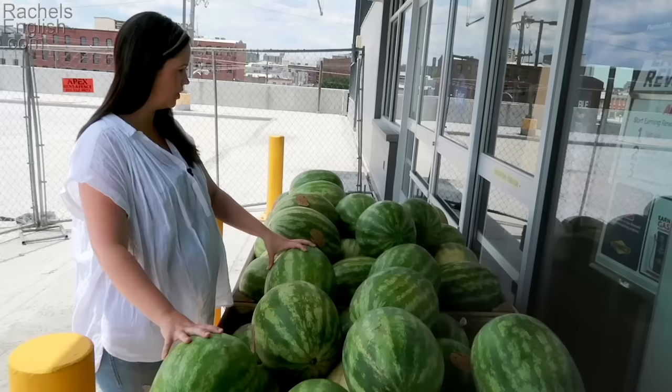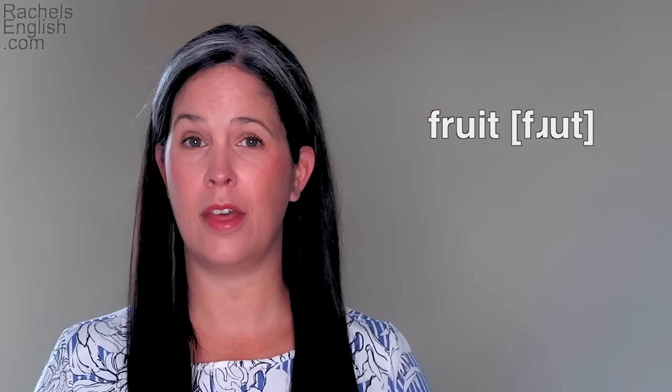There's a good one. We actually bought a bunch of fruits and took them home, so let's go back to my kitchen. But first, let's take a look at the word fruit. It has the FR consonant cluster, fr, then the U vowel, fru, and the T.